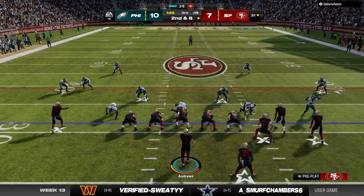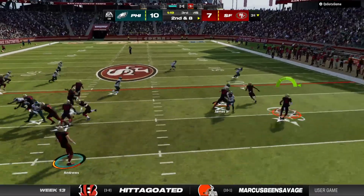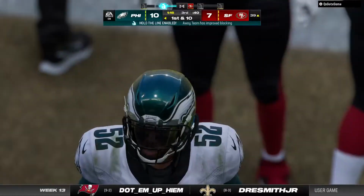2nd down and 8. Right side, and he finds. And now a fumble. The ball's out. And it's picked up by the Eagles.